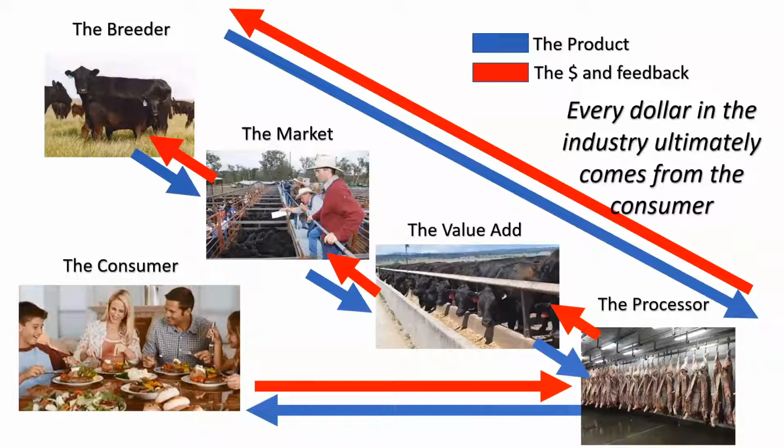There's a lot of different options there, but eventually they do all end up at the processor, and that processor has direct links to the consumer. That's generally the supply of beef. That's generally the process it follows. However, the money and the feedback on that beef actually works in reverse.